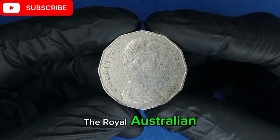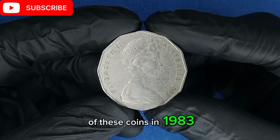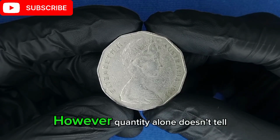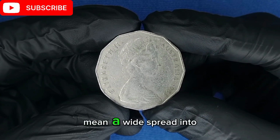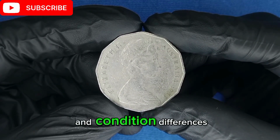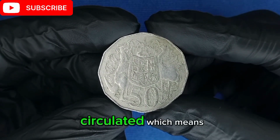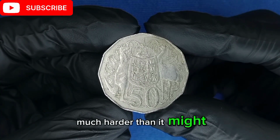The Royal Australian Mint produced over 49 million of these coins in 1983, which means in general terms they're not considered rare. However, quantity alone doesn't tell the whole story. Large mintages mean a widespread release into circulation, but they also mean there's a higher chance of variations, errors, and condition differences. Many 1983 coins were heavily circulated, which means finding pristine examples today is much harder than it might sound.